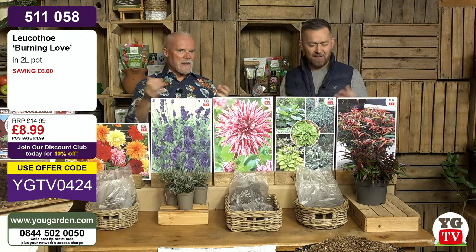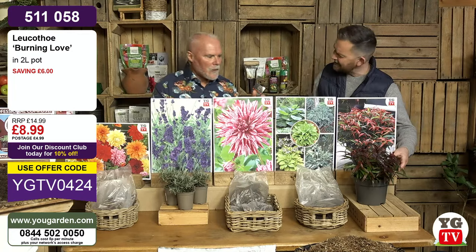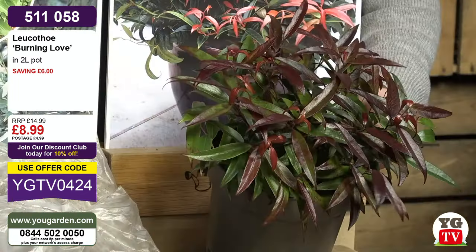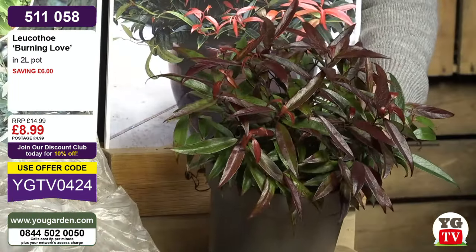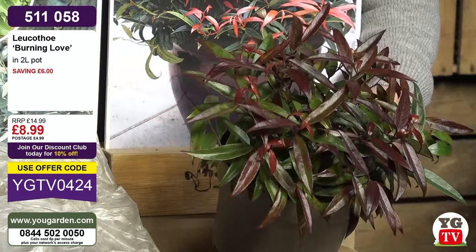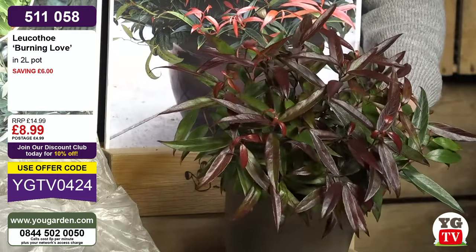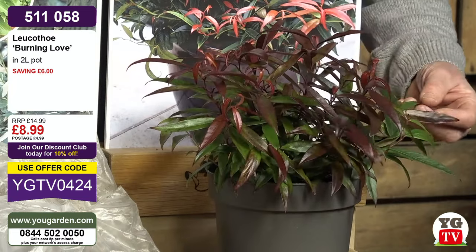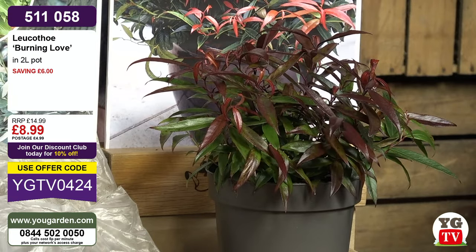It is worth it. I think the foliage is fantastic. Well, if you think, Shaun, we're in the third week of January. Look at it. And even this time of year, that's been out in the nursery as well, straight from outside. And we've had all the frost and stuff recently. It doesn't even look battered at all, does it? No, at this time of year, that still looks absolutely gorgeous.